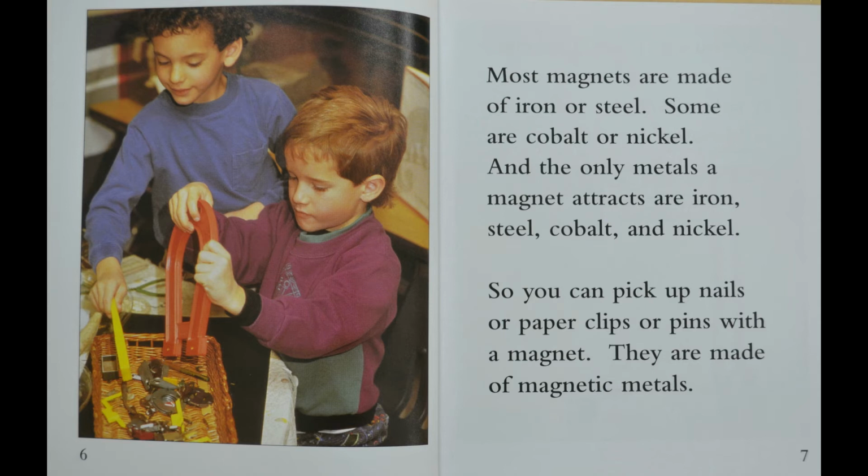All right, look at the picture that was on this page. You can see two children, right? And they're trying to pick up different objects with their magnets. Are their fingers sticking to the magnets? They're not, are they? Why? Because our fingers aren't made out of a metal that's attracted to a magnet. Only metals are, and only the metals iron, steel, cobalt, and nickel, which our fingers are not made out of, right?